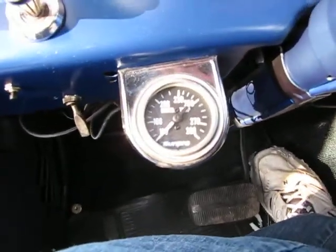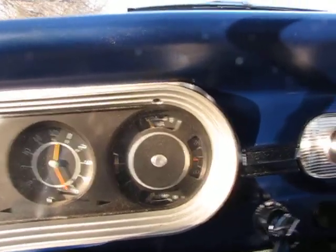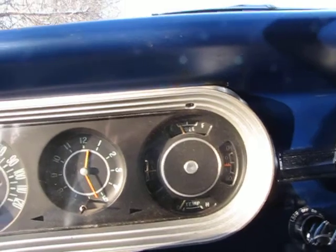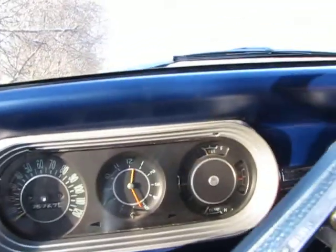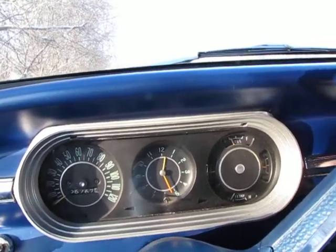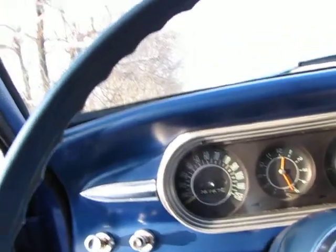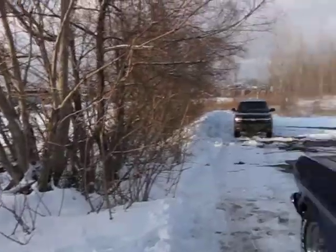Water temperature still hasn't come up much on the gauge. Oil pressure still holding up good, about 35-40 pounds. Fuel gauge appears to be working. I noticed the turn signals worked earlier. Radio comes on but does not play. Overall, pretty good looking driver quality car.